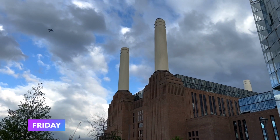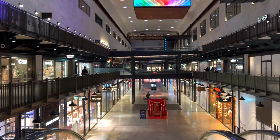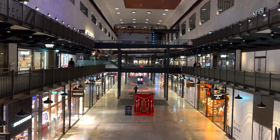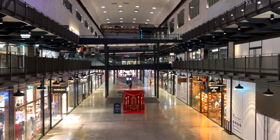Having arrived in London, I decided to check out some things I hadn't seen before. Battersea Power Station has now been converted into shops and restaurants for quite an amazing internal atmosphere.